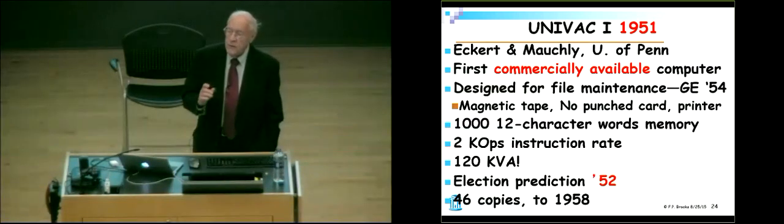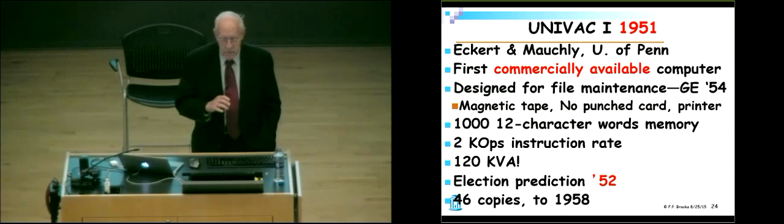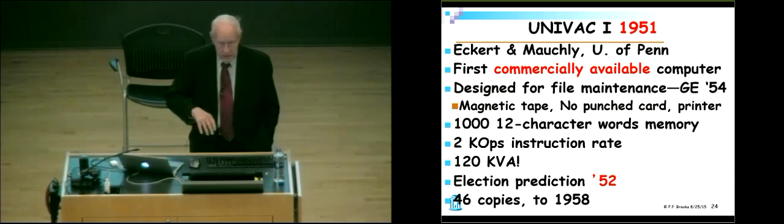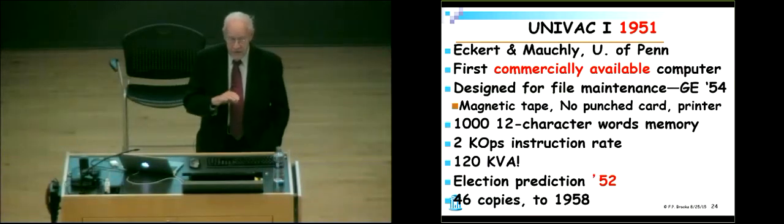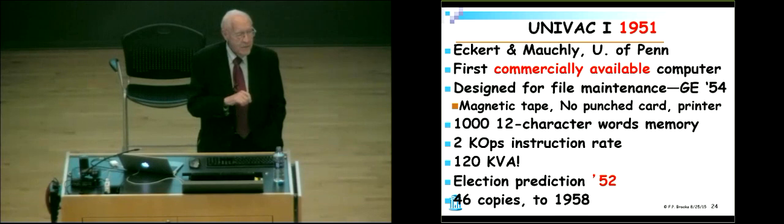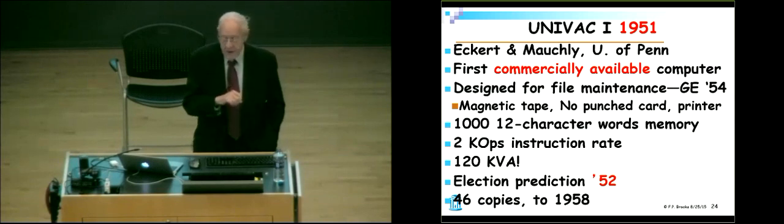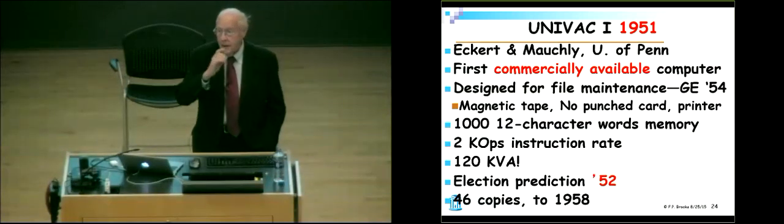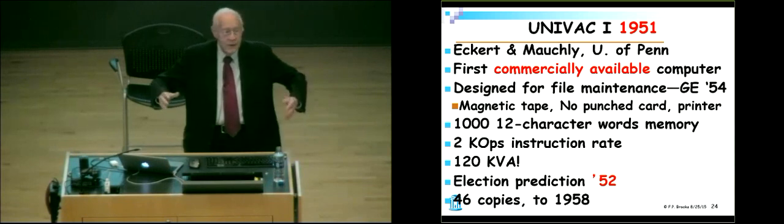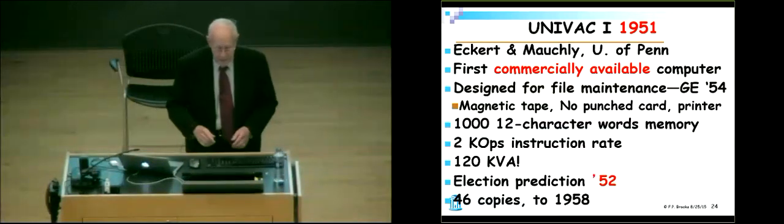It was designed for the big data problem, the file maintenance problem. So it was magnetic tape, there was no punch card reader or punch attached, but you did things offline with tape. It had 1,000-word memory, and it did 2,000 operations a second. So way more than Wilkes' 650. And it used 120 kVA of electricity. Because to keep the delay lines at uniform speed, they had to be heated. So the whole thing was one big tank in which the memory was kept warm.